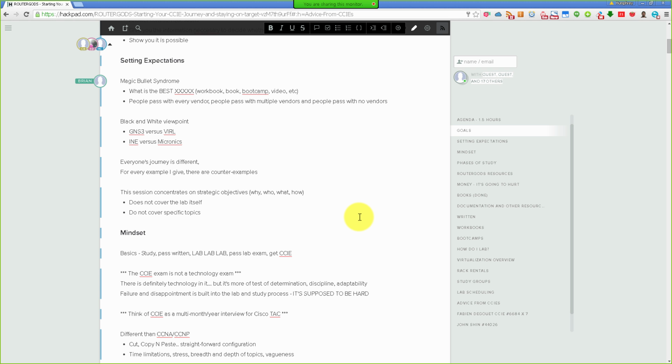So this brings me up to our second thing, the black and white viewpoint. So people say, okay, GNS3 versus viral. Which one should I pick? Well, if you pick GNS3, it doesn't mean you're not going to use viral. And the opposite is true. If you're using viral, it doesn't necessarily mean you're not using GNS3. You can use both. So don't get into this black and white thinking.